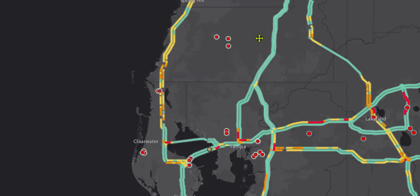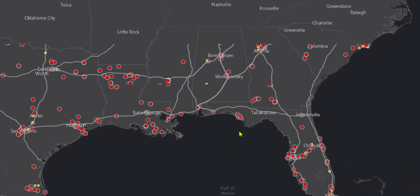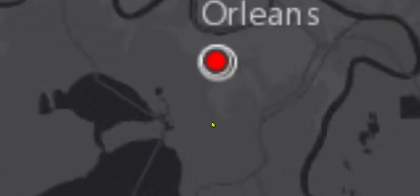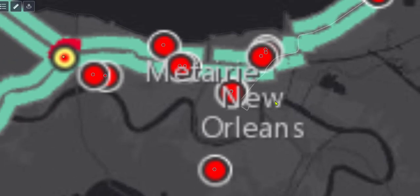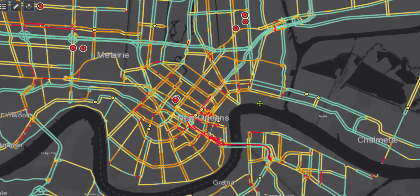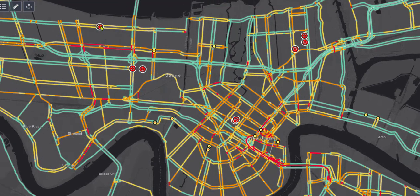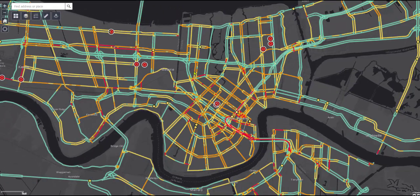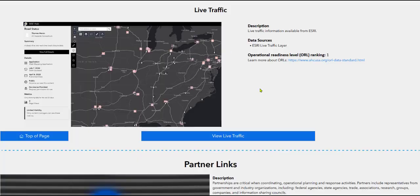And so you can use this as a planning tool that you can cover a region or a specific state, or if you want to get right down into a specific area of a city, let's say you want to look at New Orleans as a whole, you can zoom in and get this information, and it's pretty accurate based on the feedback we've got. So it has lots of operational data that you can use for planning and so forth. Here's another road closure, and you get the idea. And that's the live traffic.